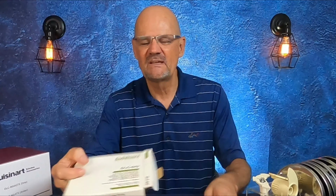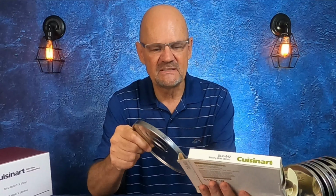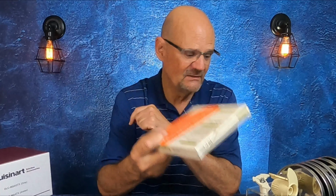Here's 2 more blades. I can take them out of here, but they're just exactly like those. Here it is right here. It is in the box. I'm going to ask $10 for this one. I have another one right here. I'm going to ask $10 for this one as well.